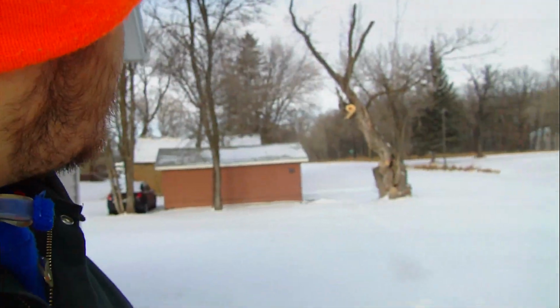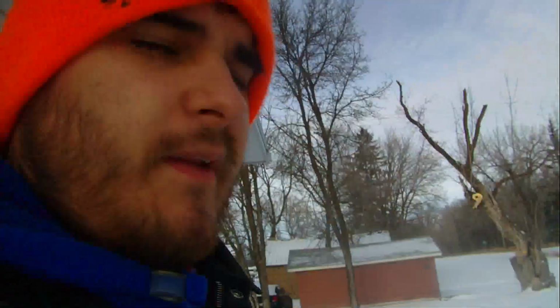So we're gonna plow some of this crap open. I'm going to probably make a round over here, but I'll do this off camera. There's no point in showing you guys that. That just goes right to my shop.